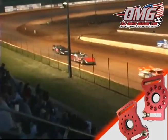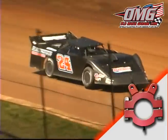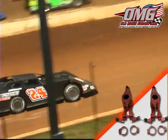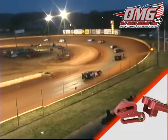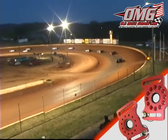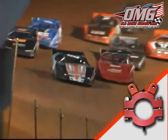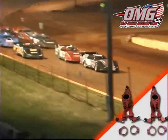So now Martin to the back of the pack with a long row to hoe with 3 laps to go. So now that'll shuffle up the order. Brian OMG your leader. Now Bobby Giffen in second. Turn number 4, 3 laps to go. Green flag's out and we're racing.